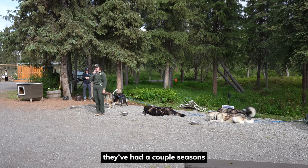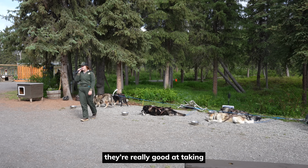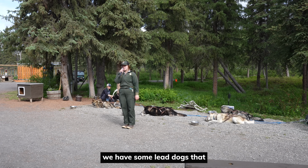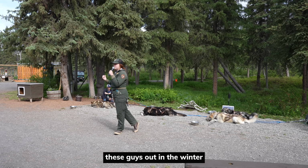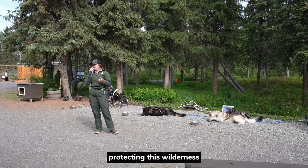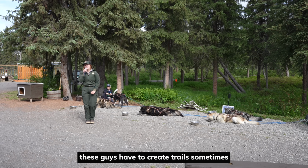Typically, lead dogs have run a couple seasons. They kind of know what they're doing. They're really good at taking voice commands from the musher. They're good at picking up trail. We have some lead dogs that are amazing at creating trail as well. These guys out in the winter are patrolling this vast, millions of acres of Denali National Park wilderness, protecting this wilderness. There's no trails out there. These guys have to create trails sometimes.